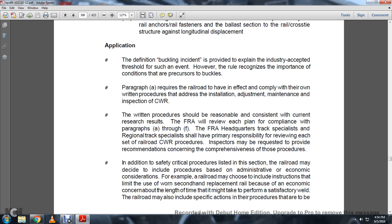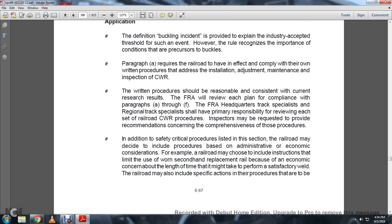The FRA headquarters track specialists and regional track specialists have primary responsibility for reviewing each railroad's continuous welded rail procedures. Continuous welded rail inspectors may be requested to provide recommendations concerning the comprehensiveness of these procedures. In addition to the safety-critical procedures listed in the section, the railroad may decide to include procedures based on administrative or economic considerations.